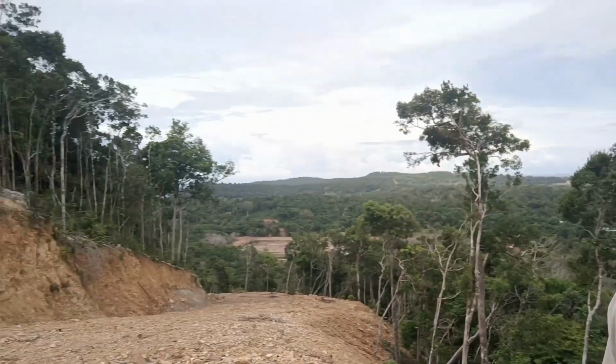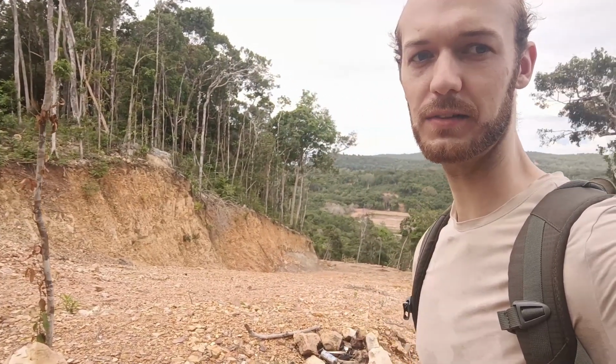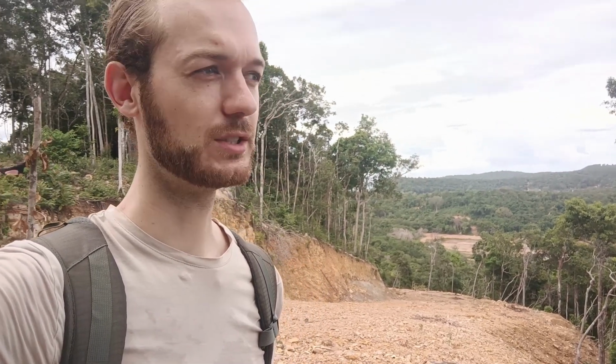And actually the trail looks like this. It's just a hugely cleared out path where really big trucks can drive, which is kind of weird because nobody is driving here currently. It seems a little bit overkill to clear out such a wide trail and destroy the forest in the process. But yeah, that's how they do it here apparently. Maybe they have a good reason for it.